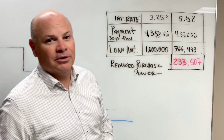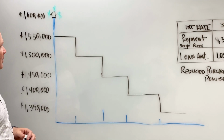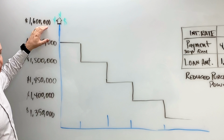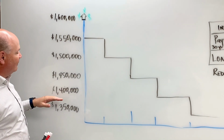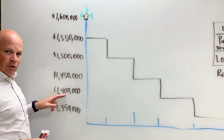So how does that affect the real estate market? Well, here we go. I've drawn this chart for you, but let's assume a price here of $1.6 million. What does that mean that they can afford now? Realistically, they have to drop all the way down here between 1.35 and 1.4.